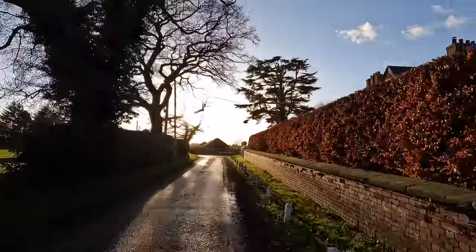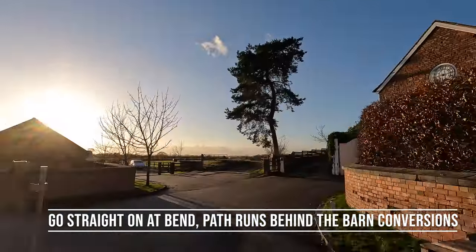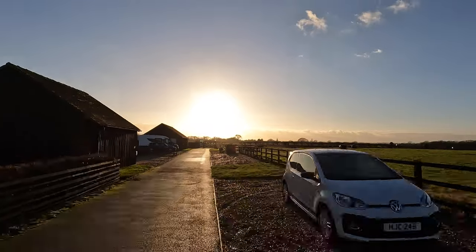We're running into the sunset now. Ahead, we're going to be heading across the fields. This is what I run for, just the sun low. It's just beautiful, absolutely stunning.